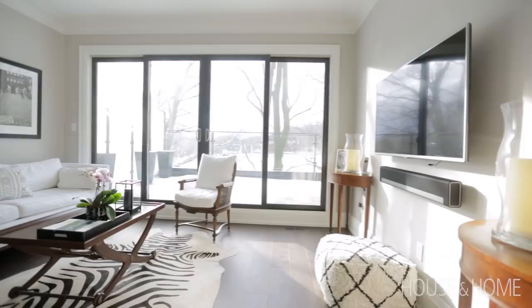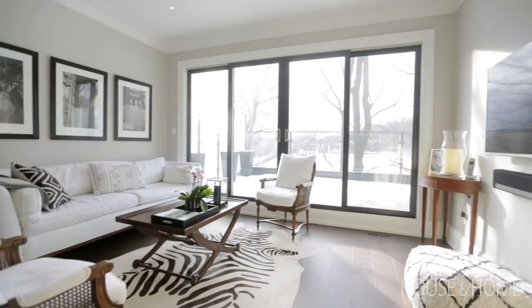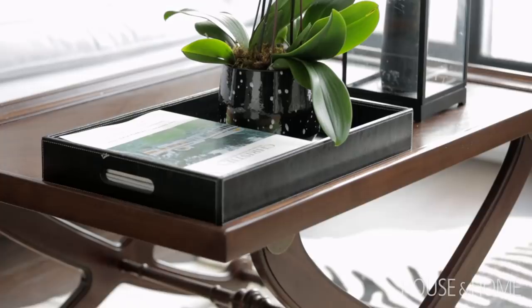The sitting room on the third floor is really where my dad hangs out. It's beautiful because you have the view of the field, and it's kind of just this oasis on the third floor that he loves to hang out at.